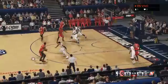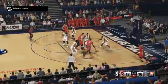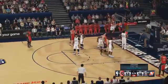Bosch is screen on Granger. It's Bosch with the drive. And foul called as he misses. He'll go to the line and shoot 2.